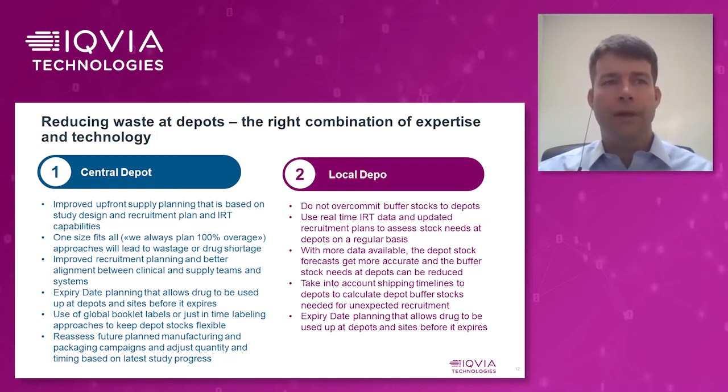The better your recruitment planning and the better the alignment between the clinical supply teams and systems is, the easier it is to get an accurate estimate on drug needs, and the more accurate your estimates, the lower your wastage will be. What we see quite often is that the expiry date, which obviously has a big impact on long studies that have multiple expiry date events, has a huge impact on your overage. Each expiry date event will lead to more wastage.